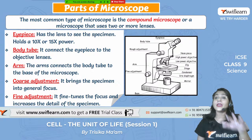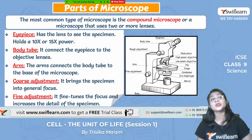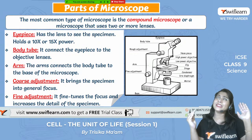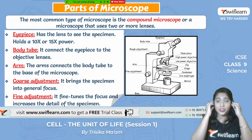You can see the compound microscope in the biological lab of your school, right? So this is the basic microscope which is used in different schools, other institutions, as well as colleges, right? If you don't go through detailed research, you still need to know about the microscope and the various things which you can see under it, right?